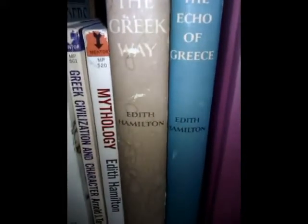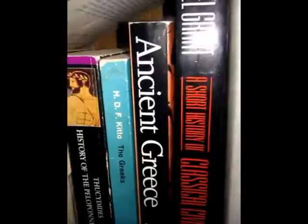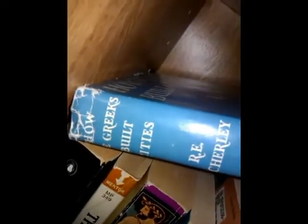Here's more stuff on Greece. So there's Edith Hamilton's Greek Way and Echo of Greece. Mythology of Edith Hamilton. More stuff on Greek stuff. Michael Grant. More Michael Grant here. Ancient Greece, etc., etc., etc. There's Thucydides, Herodotus. There's a book on Greek cities, how the Greeks built cities.